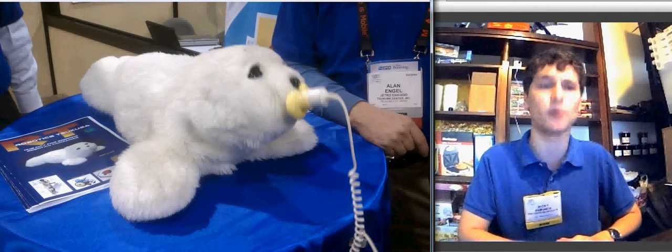So what you see here on the screen is a baby seal, and they actually had this baby seal out and about. He moved his arms a little bit, moved his head around, blinked, and made some noises. Now, the pacifier that you see in his mouth, yeah, that's actually a power cord. So giving it to a small child, maybe not the best idea, but hey, it's interesting to think about, and they're doing some research.